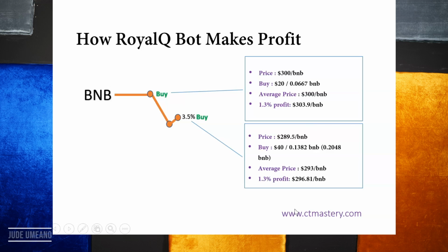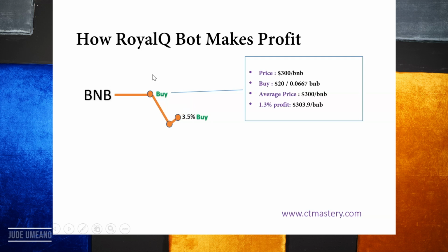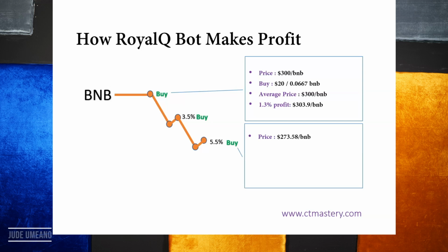This means that for the bot to take profits now, it does not need to get to 300. Once it has risen to 296, we are already in 1.3% profit. To show this, we bought at 300, and we bought again at 298. Now, if the price of BNB rises just to 296, we are already in 1.3% profit. And this also goes if the price goes further down, because this can be set as well.